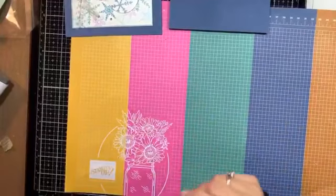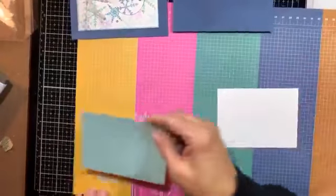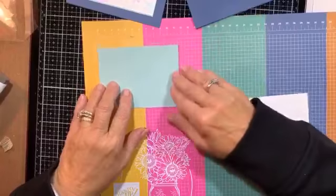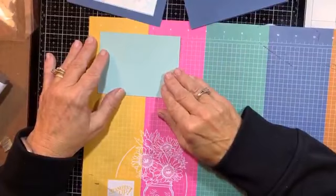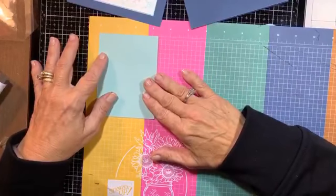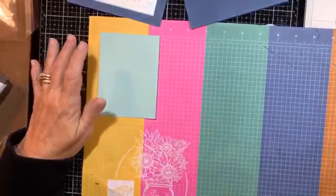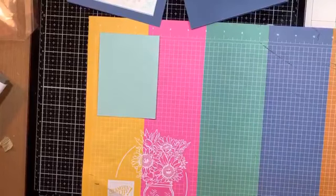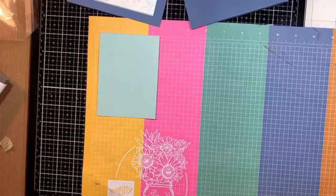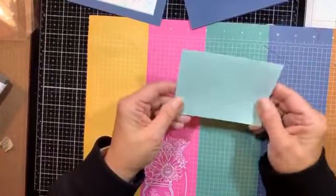And then for the top, I'm using Pool Party. Let me see, hold on. Get this on the right side here. 4.5 by, looks like it's 3 5/8. This grid paper is not as detailed. Let's see. It's actually 4 5/8 by 3 3/8. This piece is an odd shape. It's an odd size.